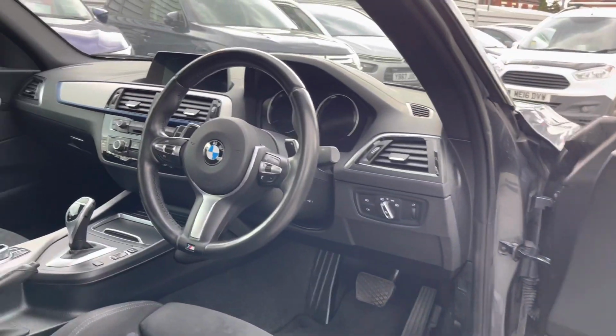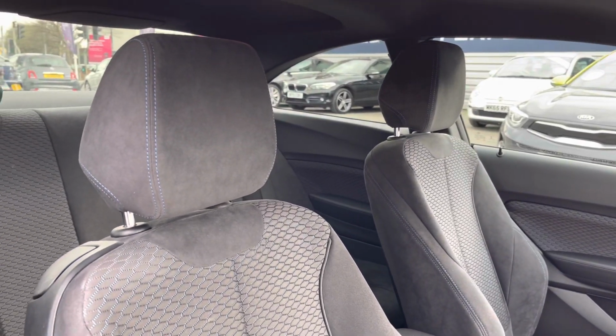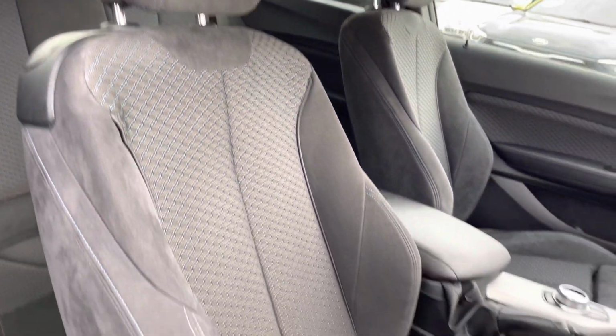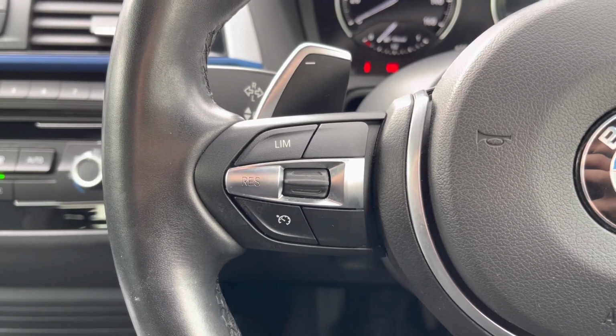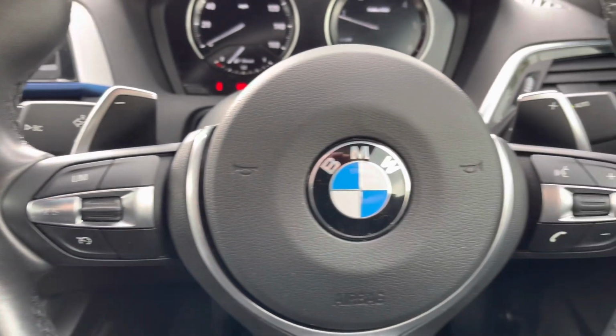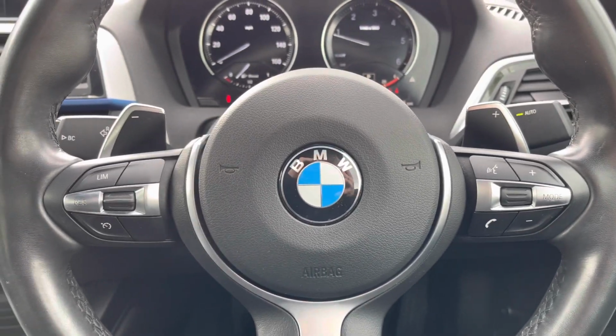Here at front you'll find your leather multifunction M Sport branded steering wheel. Round to your front seats, and you do have plenty of adjustment in the driver's seat, so you can easily find the perfect driving position and be sure you're comfortable. On the steering wheel here you have your cruise control and speed limiter. You also have some controls for the infotainment system to the right, and you will find paddle shifts behind the steering wheel.